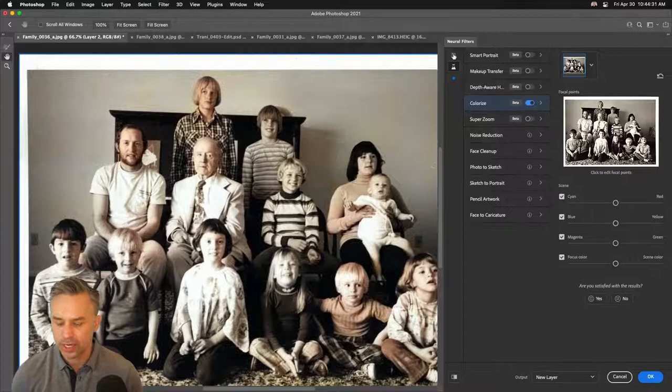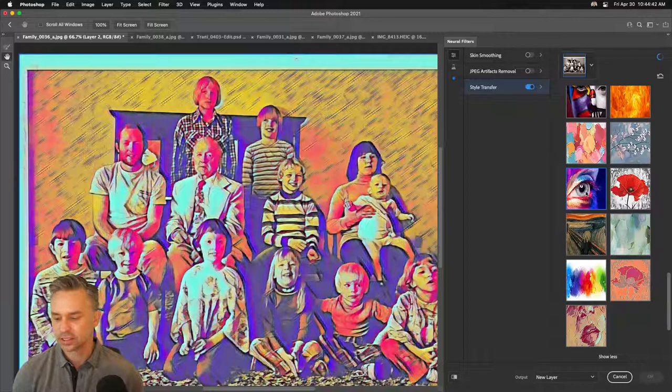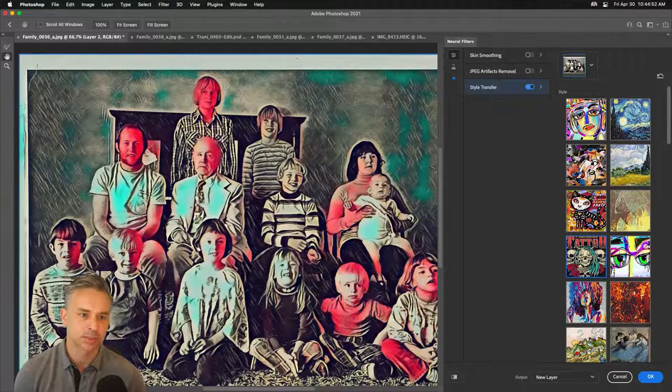I can actually turn on others, so I can do a style transfer if I want to as well. Right in here, style transfer, go to show more, and again, just click on what you want and see those different style transfers. I tend to like this tattoo one, but it brings a whole new look to this, which we'll go with.